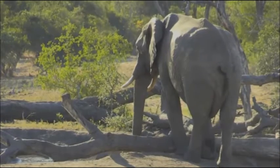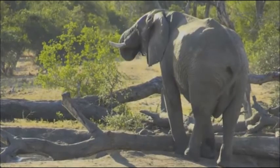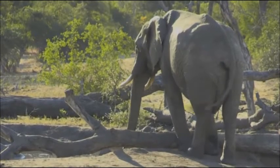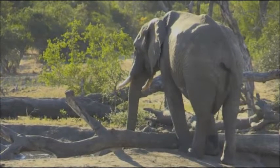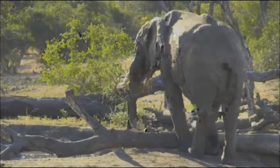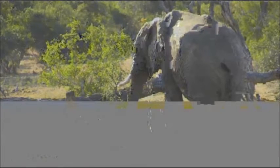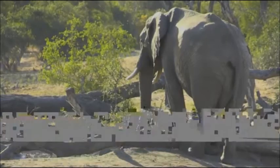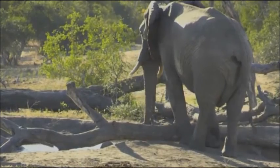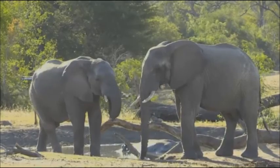Now, we just siphoned off the top layer of water to get to the slightly clearer bits on the other side. He's tired of his game. Drinking down trunkfuls. Each of those trunkfuls, the elephant's digestive system is very heavy on water consumption.